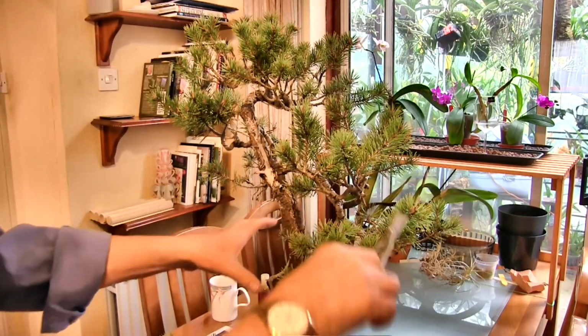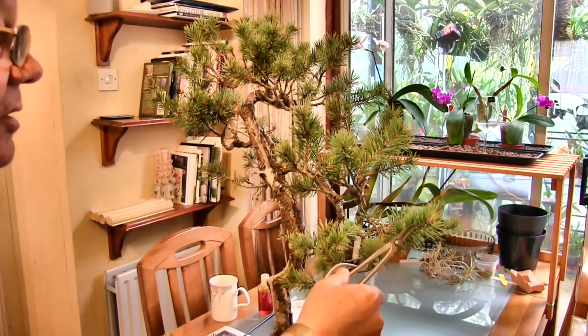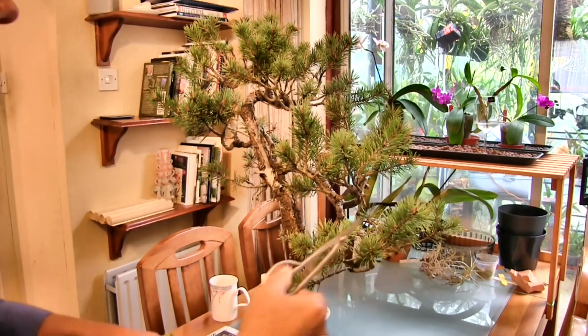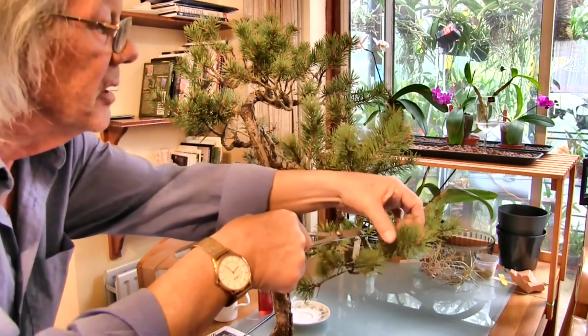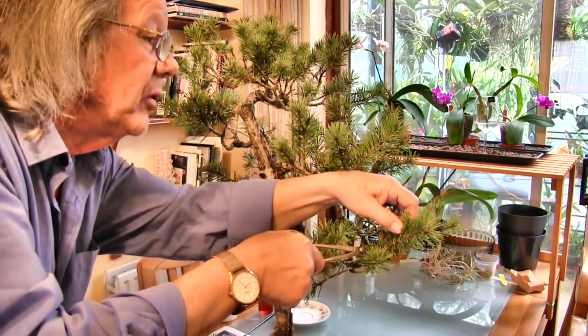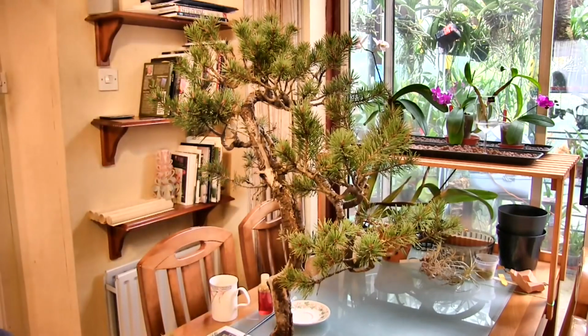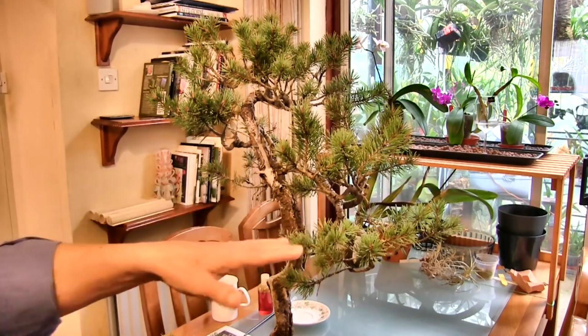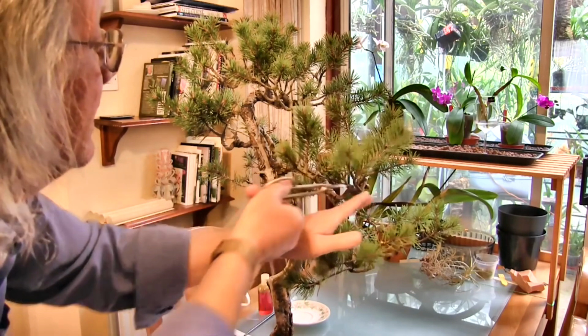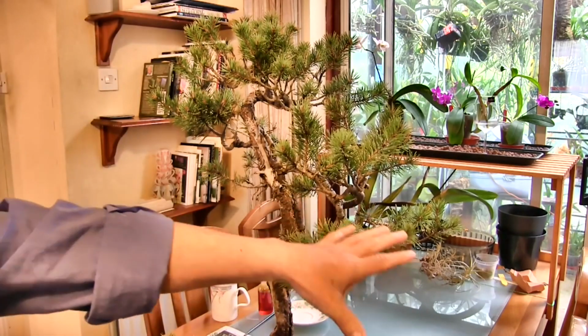Now, taking that branch in turn, I have a very vigorous growth here. That needs to be stopped dead in its tracks, and I'm actually going to take that, and there's a little side branch there, I'm going to take it back to that point. Now I can start to see through. There's a dead bit there, and there. Now my gap's coming back.